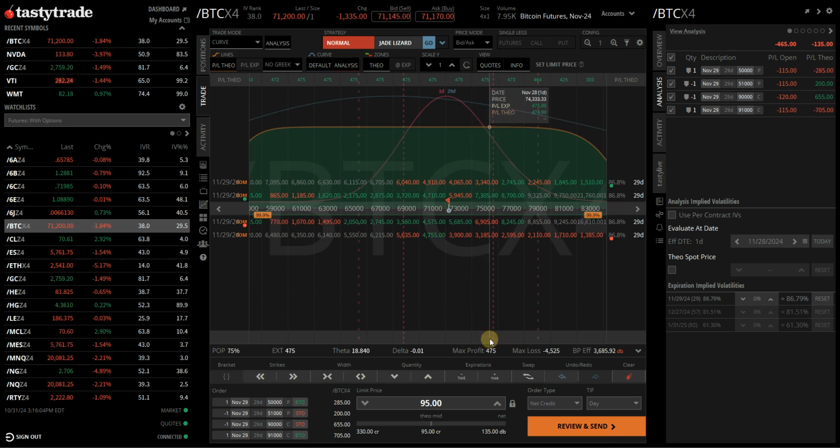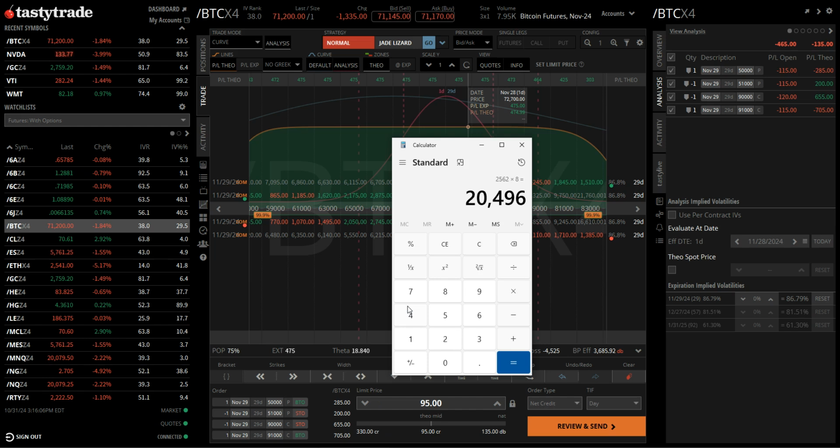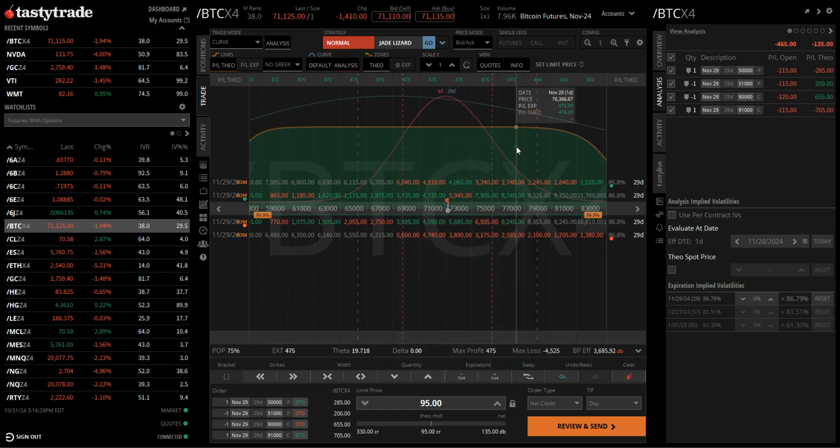Collect 475, and if you do the math, 475 divided by 3,685. This is the buying power at risk. That's almost 13% return on risk. Divide this by 21 days. You make 0.44% per day. Do a small trade here, small trade there, up to you.